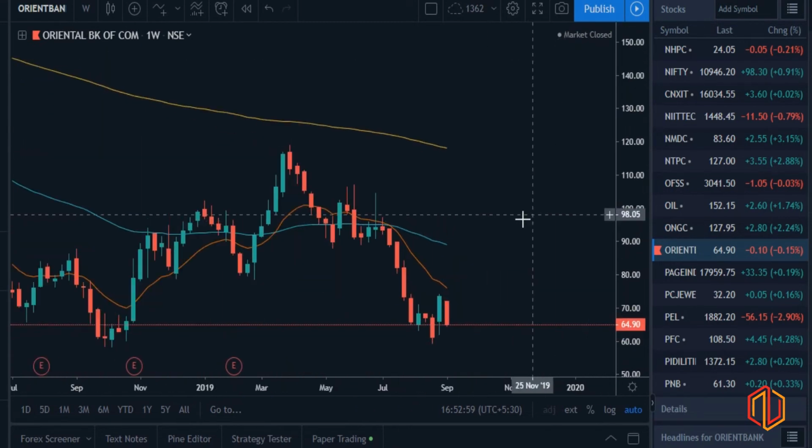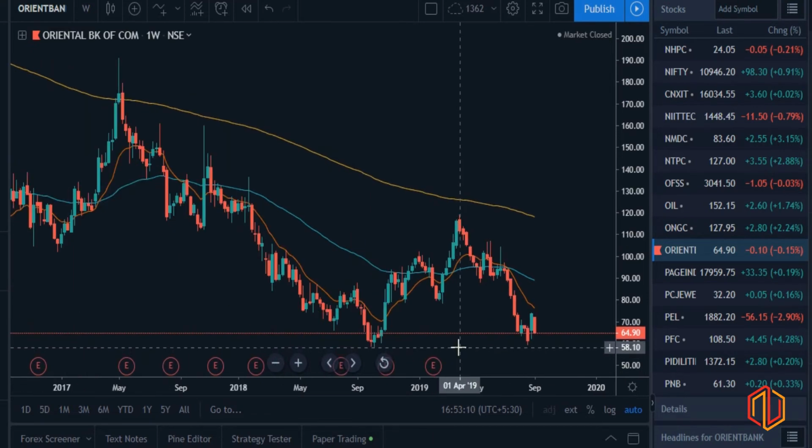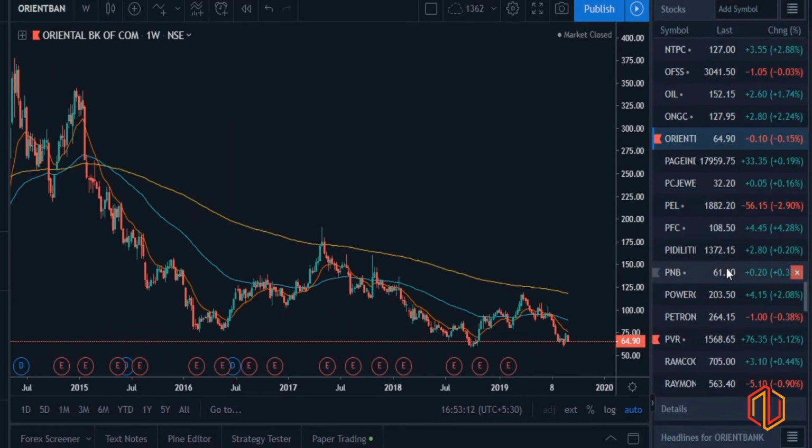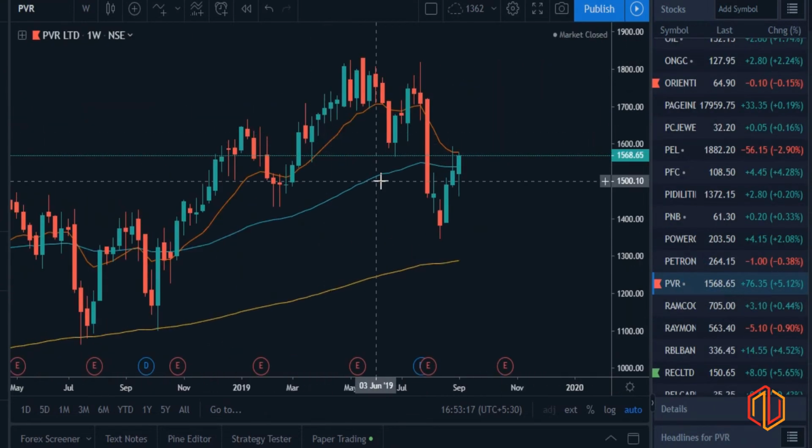Oriental Bank of Commerce, as you can see, we have a body dominating candle indicating we are looking at further downside here. First target would be just the immediate support at 59 and then further downside. Momentum is strongly bearish. PVR last week also we were bearish, but then it did a pullback.